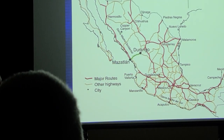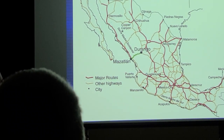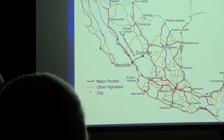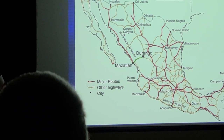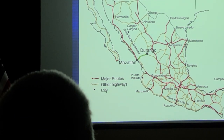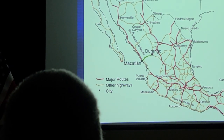Now, Mexico's not all bad roads, okay? So you have to take the good roads to get to the bad roads to get to the good birding. You see the red ones are toll roads, and the amber colored lines are your general highways that are divided. They typically have a speed limit of 80 kilometers an hour, which is 50 miles per hour.